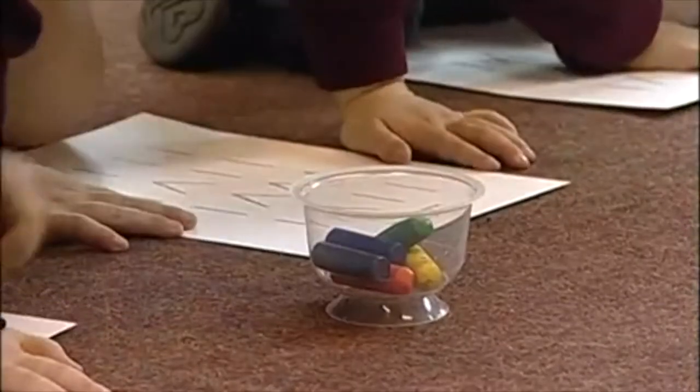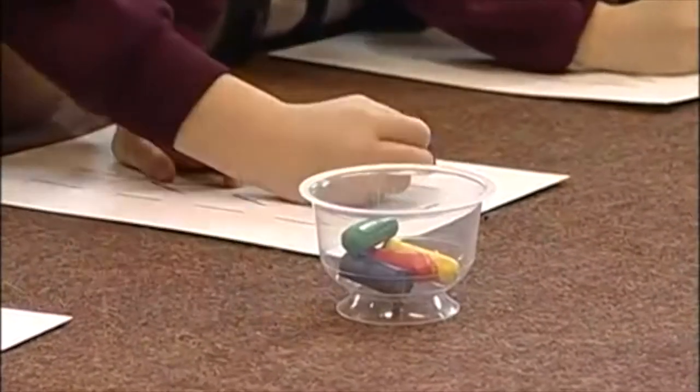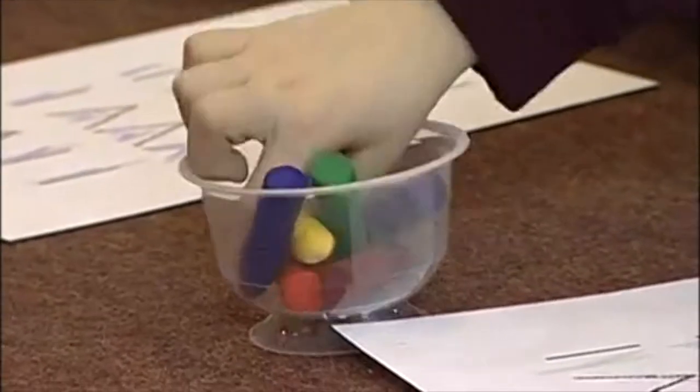Beautiful. So choose your colour that you would like to begin with. Blue. Okay, can I see you have your crayon ready? Off we go.